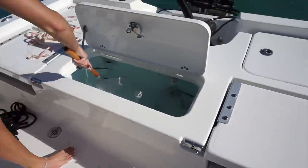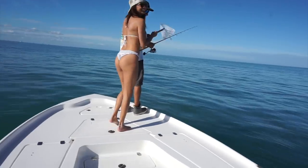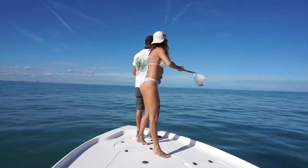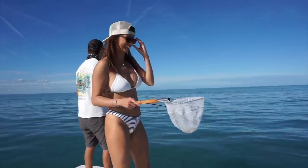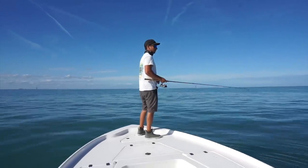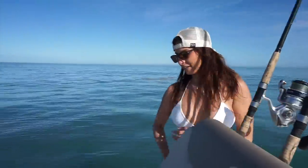Oh, I gotta get him a shrimp. Hurry! Here, Jamie. I got a shrimp. Oh, now you're both going over. Don't booty bump him. He will go over for real. I'm playing mate and captain. You're the angler today, Jamie. We're switching the roles. Is that what we're doing? Mommy almost went overboard.